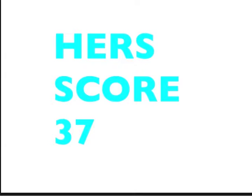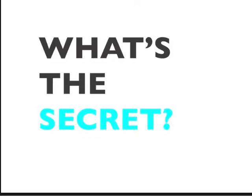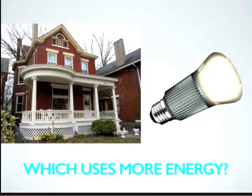There's no way we can raise hands here, but I ask this question all the time now: which one of these uses more energy, this old Victorian home or this energy efficient LED light bulb on the right side of the screen? And the answer everyone seems to think is obviously the LED light bulb uses less than the whole house does. But the answer is that buildings don't use any energy. All the stuff inside them does.